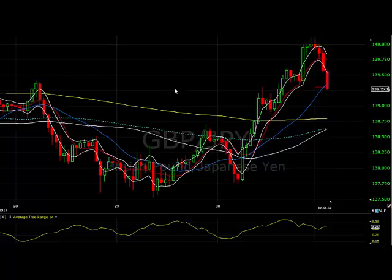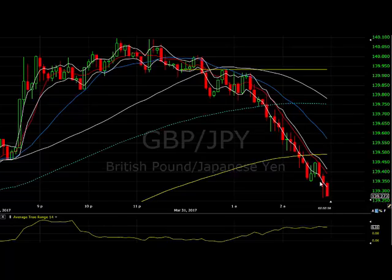When I come to the 5-minute chart, we've got a little divergence going on down here between this low here and where we currently are. So I'm just waiting to see when this closes back inside the bands on the 5-minute chart. Then I'll take a long play based on the higher time frame.